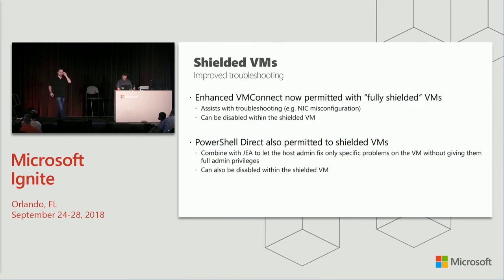So shielded VMs improve troubleshooting. We had to add back some features here, which we were loath to do, but people told us that blocking VM Connect and PowerShell Direct for shielded VMs in its V1 incarnation was too much. So we had to relinquish our controls a little bit there. So we now permit VM enhanced console connections, which require the OS to be running, require you to authenticate, and they leverage RDP. We do also permit PowerShell Direct now. So you do have ways from the Hyper-V host now of talking to shielded VMs, but it does require you to authenticate to the guest machine. In the first release, neither of those were possible.